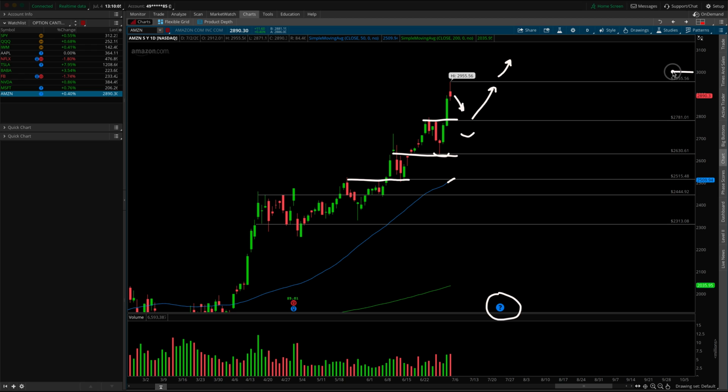And then, of course, blue sky levels on Amazon, something over $3,000. I think actually $3,000 would make a really nice psychological target, but anything over that, we're looking at, of course, dollar marks, 5, 10, 15s, $20, $50 marks, $100 marks here on Amazon, because that's certainly realistic with the way it's been trading over the past couple weeks.